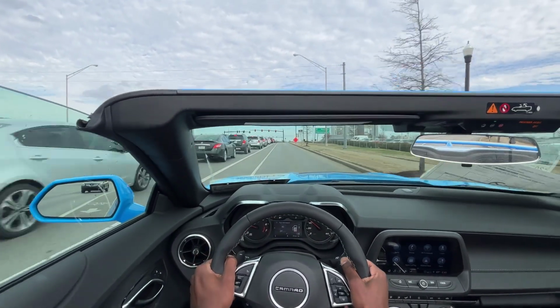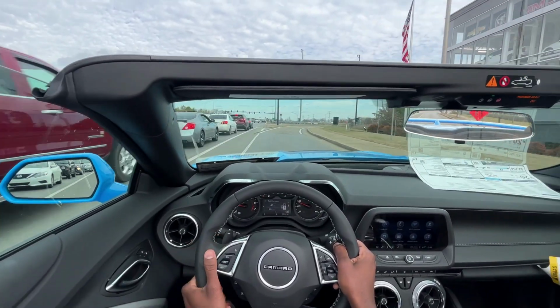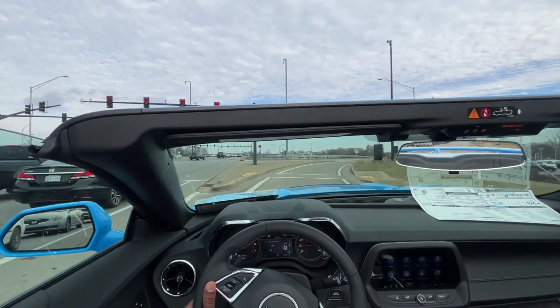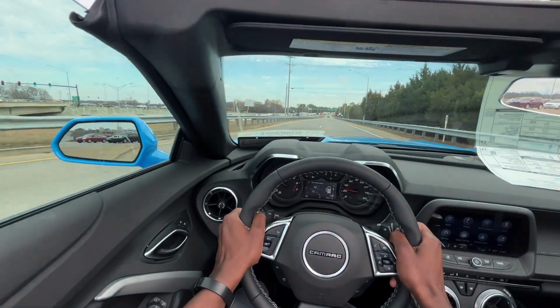But a pretty steady ride, even with these bigger 20s on. We don't have anybody in front of us either. This will be nice.